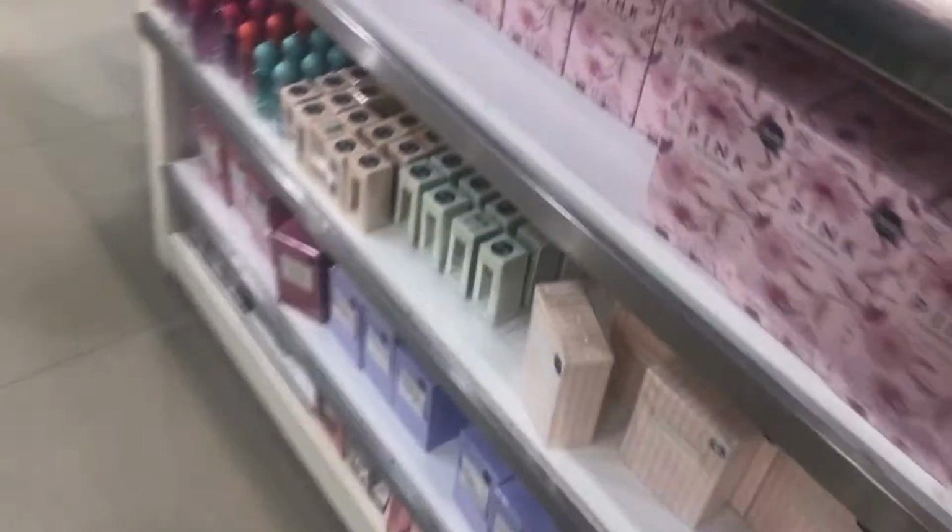I've just reached Primark and I'm gonna look around and see if there's the nails, the stick on, like self transfer ones. So we've got a few perfumes I'm gonna try first. Can't find the nails yet.